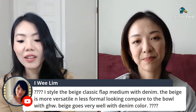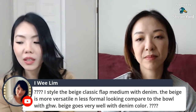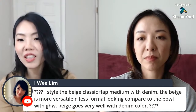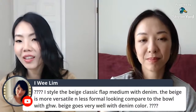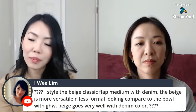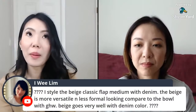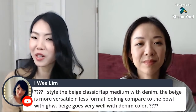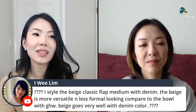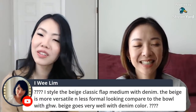Yes, I think I understand what you're saying, because this is probably why I kept saying that unless it's a classic flap in a really beautiful color that I love, I feel like black is always the safe color. There's no denying a black bag is beautiful and you can never go wrong. You really can't. But I don't want it, especially because the classic flap is so expensive already. If I'm going to start with my first one, I want it to be not black anymore.